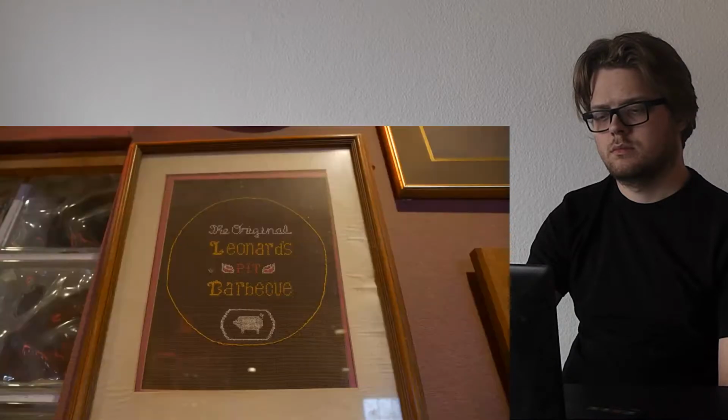Tennessee, and we're at the Grizzlies game. Home of the blues, the birthplace of rock and roll, and some of the best ribs. I tell everybody this is the Cadillac of ribs.